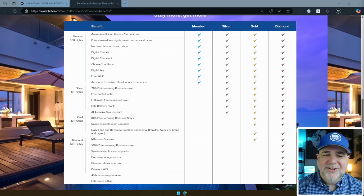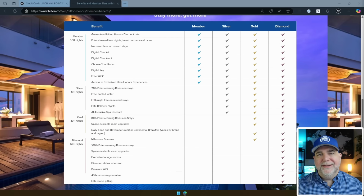I don't know if that's unlimited, but you definitely get it during check-in, and they usually have some in the room. I think, probably within reason, you can ask for more bottles of water as long as you are a silver status or higher.